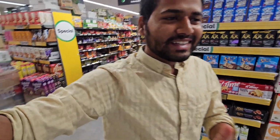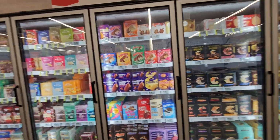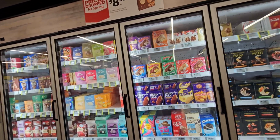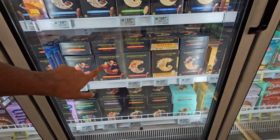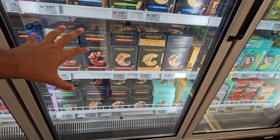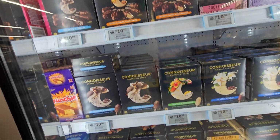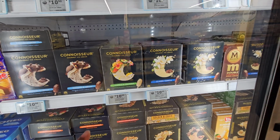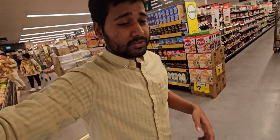Now, let's go to the other section and look for ice creams. So, back in India, I was a big fan of, I don't know if you know about it or not, Tornado. That is one of the ice creams. I was a big fan, but after I came here I figured out that this brand of ice cream has very good flavor. This one has chocolate flavor, which is good, but you can see that ice cream here is quite expensive, around $10.50 for only 400 milliliters. So it's a little expensive.